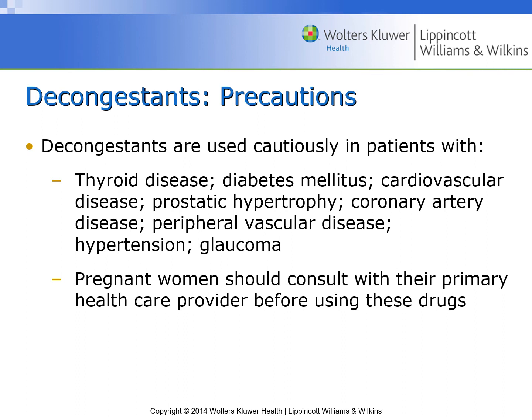Precautions. Decongestants are used cautiously in patients with thyroid disease, diabetes, cardiovascular disease, prostate hypertrophy, coronary artery disease, peripheral vascular disease, hypertension, and glaucoma. Pregnant women should also consult with their primary healthcare provider prior to using these drugs.